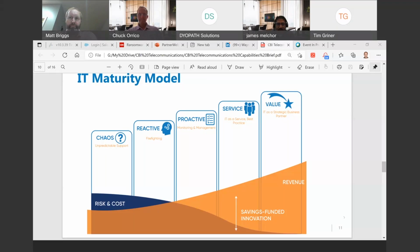How do we model these services to ensure we're providing value towards the organization? So it's starting to look at IT as an overall program, and treat it in such a way, and really starting to turn it into an enabler for a business. And then you have that value stage, and that overall value stage is when you truly become that strategic business partner for the overall organization.